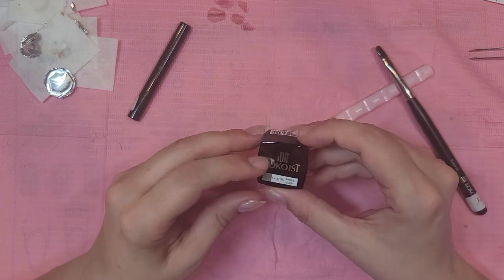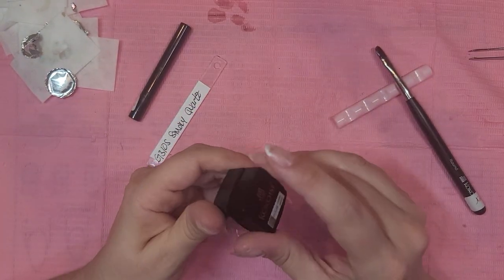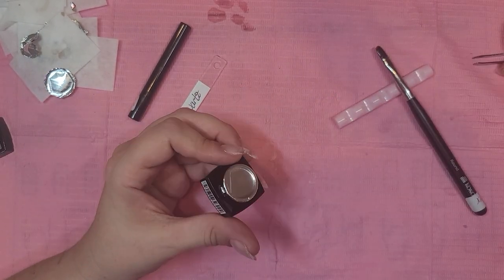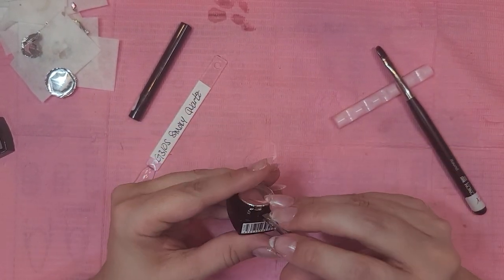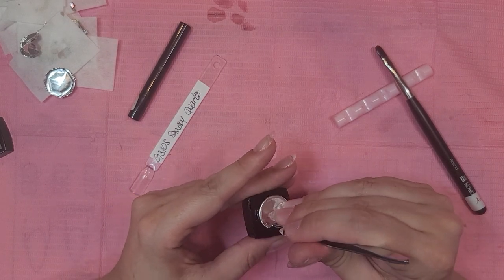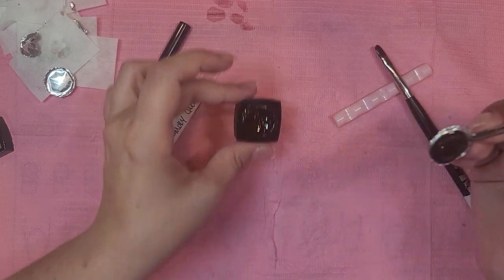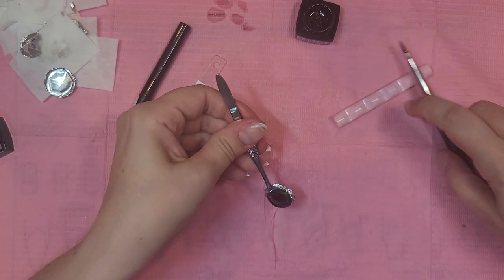All right. Next we have smoky quartz. I'm not gonna lie, this is the one I'm looking forward to most. I love gray. And when I was originally looking at the set, I thought I was only going to be buying this color. But then the impulse to buy them all kicked in. So I bought them all.